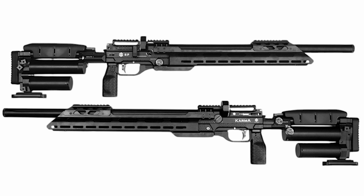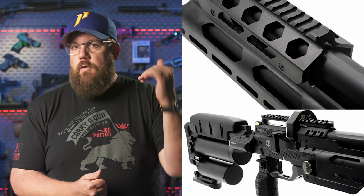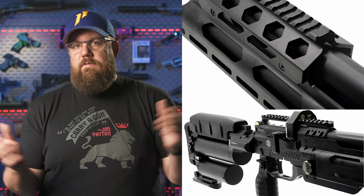This one is the Karma Red Panda PRS. It's a PRS version of an air rifle. It's a 22 caliber, has a 28-inch barrel and 18-round mags. The rifle weighs 16.8 pounds and has an M-LOK handguard, so you can do a bunch of stuff there. 30 MOA rail on the top for reaching out really far, and a bunch of other whiz-bang stuff.